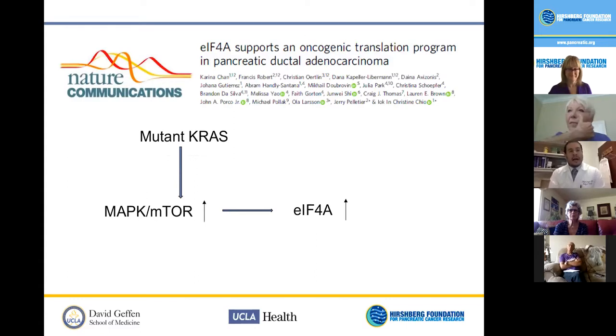There's this protein, EIF4A. I think we all know that KRAS, which I put here in this first slide, is mutated in almost all of our pancreas cancers, 95% of them or 92%, whatever. And this leads to an upregulation in the mTOR and MAP kinase pathway. This is well known. And these investigators found that this other protein, EIF4A, is also upregulated. This protein helps transcribe DNA, which is the building blocks for all cells, including cancer cells. It helps transcribe DNA into eventual proteins. So this specific protein is upregulated so that more DNA can be transcribed.